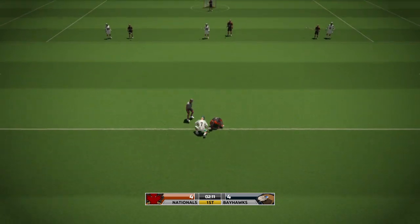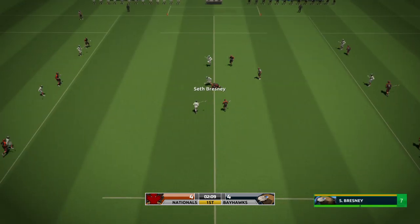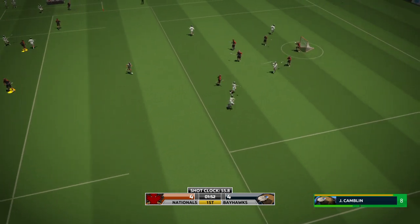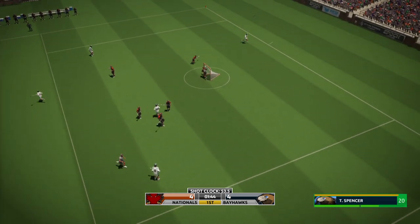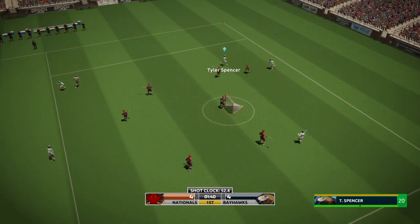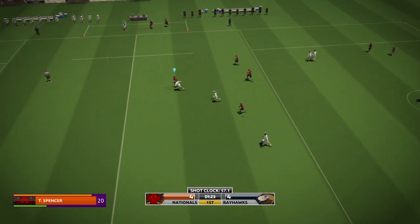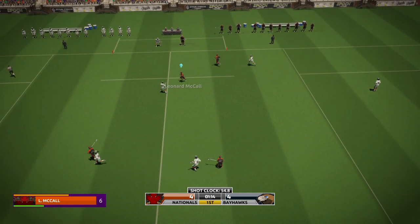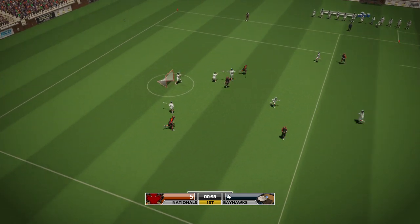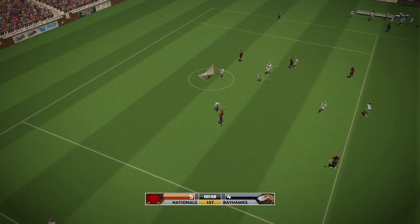Eyes on the X now for the restart. Bresny wins the faceoff. Here's a shot, puts it wide. Loses it. Transition opportunity now for the home team. Oh, Bryson. Goal! Look at the bench. They're all fired up. Huge.